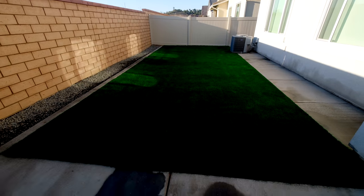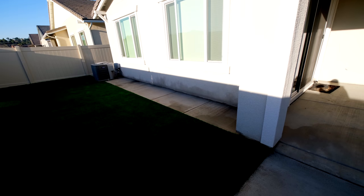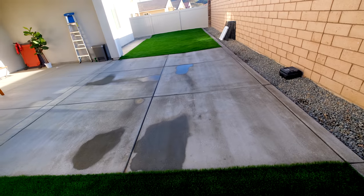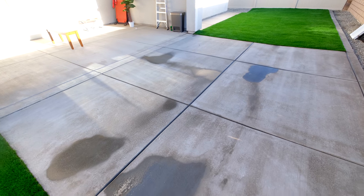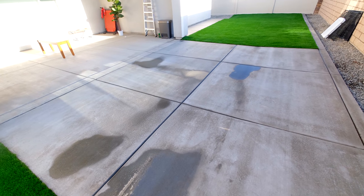So this is all turf going down that way. And then we had them put concrete right here on this side so that we can put a little barbecue. The outlet's right there so that the barbecue will be set up right here. We'll have that little setup going there. Then if we turn this way, we had the California room extended out. And so right here, we could maybe buy those little fire pit kind of things. Maybe put little chairs around. Not have it be too big. We want some room for the dogs.